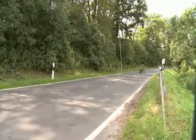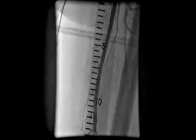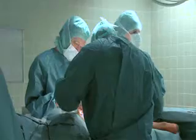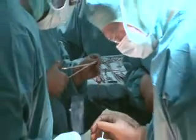Accidents, infections and tumours are common causes, but in the lead are circulatory disorders and diabetes. Insufficient blood flow to the extremities can be a life-threatening situation. In many cases, amputation surgery is the only way to save life.